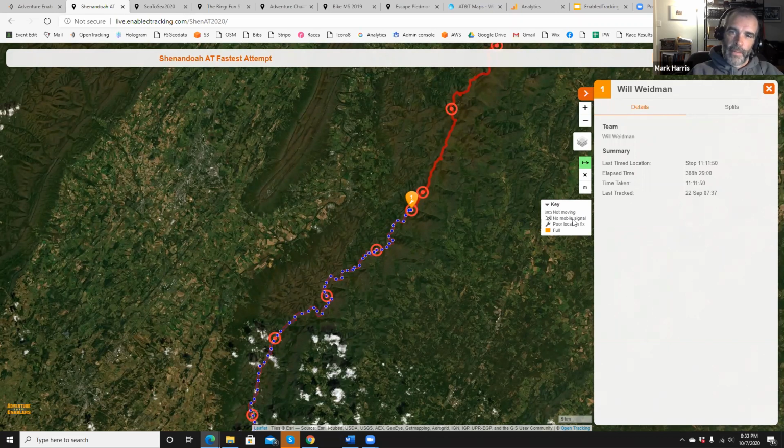Then we also put these other icons here really to help if things aren't moving, or we've lost service on a particular tracker. We do "no mobile signal." And of course, what usually happens then, a tracker will disappear from one location. As soon as they get cell service somewhere else, they'll pop back up on the screen, and all their tracks, which you can see here, will get pre-populated and uploaded. So even though we don't have cell service, or the tracker can't communicate back with us, it still caches all the GPS information on the device. And as soon as it has service, it uploads it.